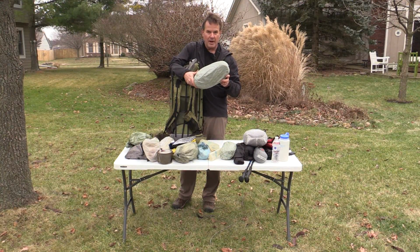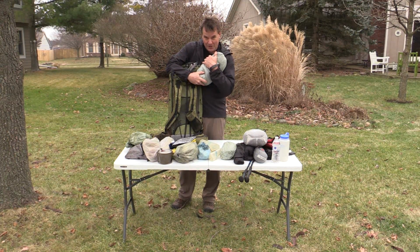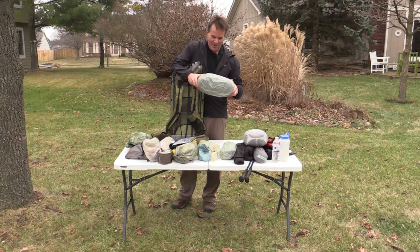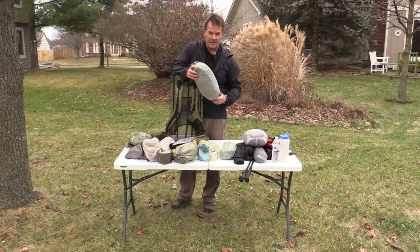Then my shelter. This is the Z-Packs Hexamid Solo Plus shelter. It's the shelter I used in the Rocky Mountain National Park video. I love the shelter. It weighs in at just a little bit over a pound. Just an absolutely fantastic shelter.